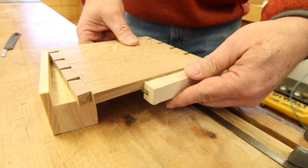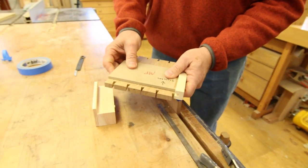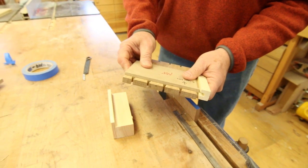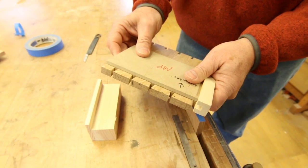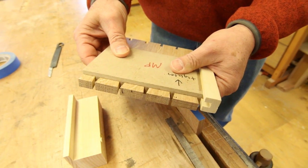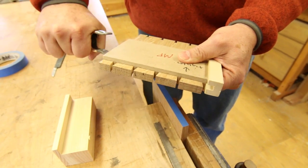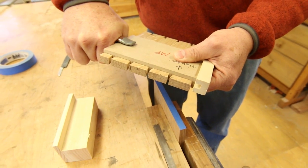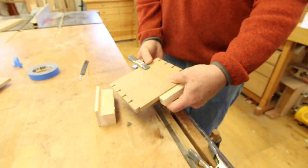clamp this to the underside, and I'll flip it over, and I can slide it up until this little guide is aligned with my baseline. And I can hold it in place with a spring clamp on the other side. Now it's just lightly held in place. So I want to pinch the two together.